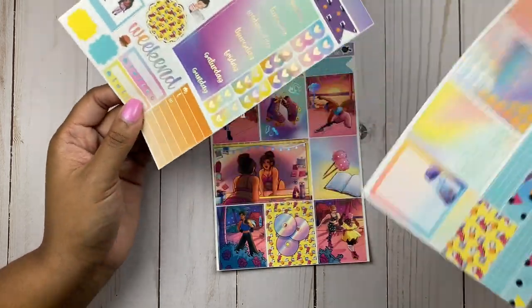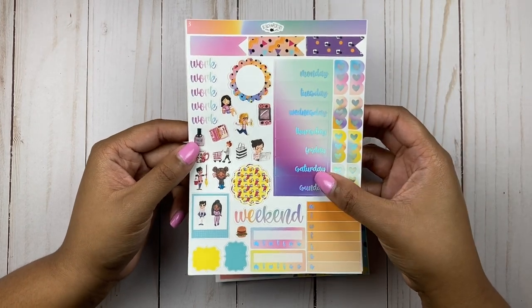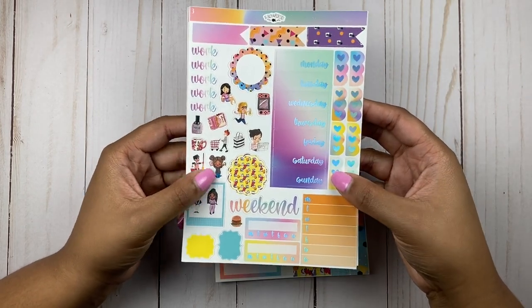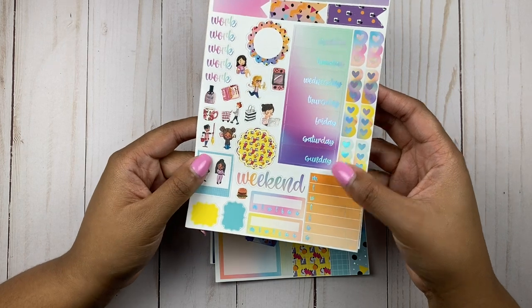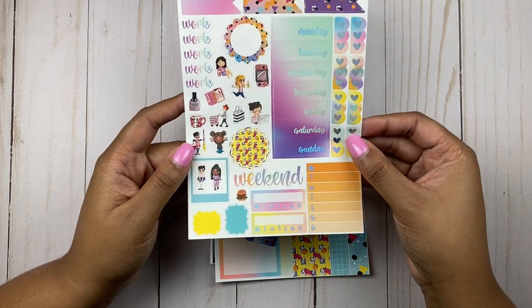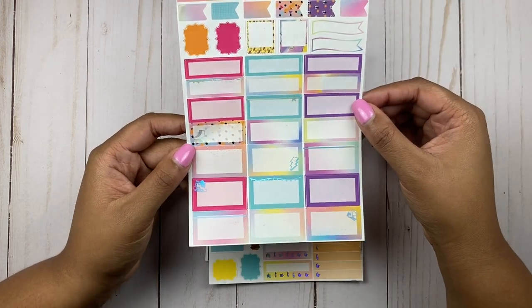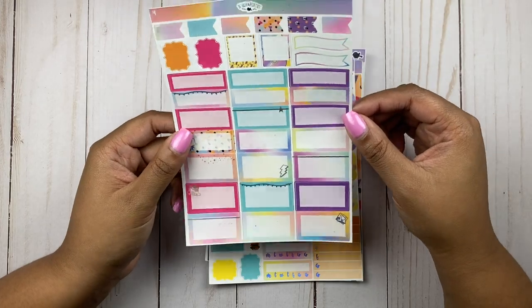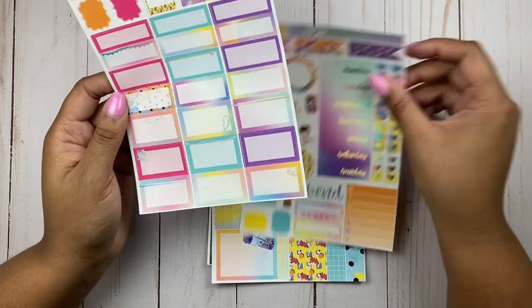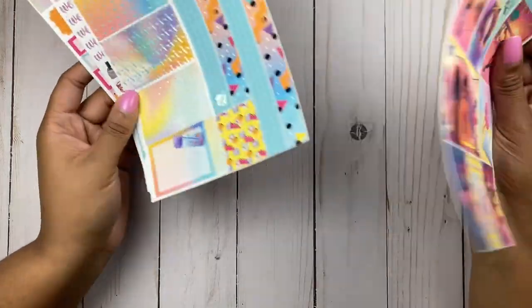Then here you have some work scripts, your date covers, heart checklist, some little character doodles, weekend banner, some sidebar goodies here on the bottom with the habit trackers and the daily tracker. And then finally you have your functional boxes page. This is so gorgeous. I don't remember what size I got of this, but it's the 4-page kit, obviously.